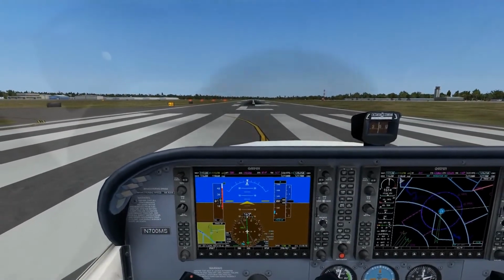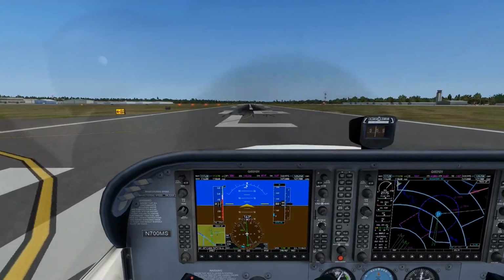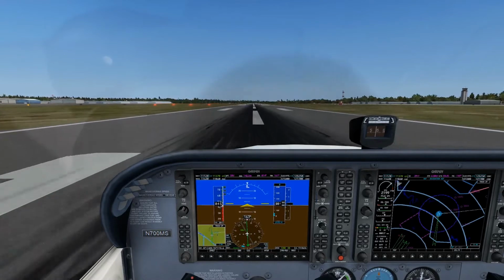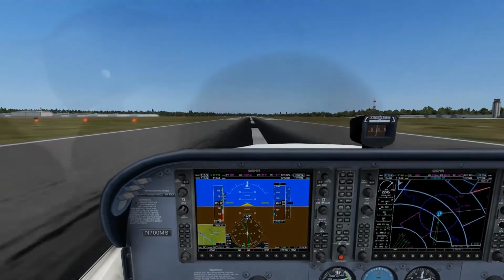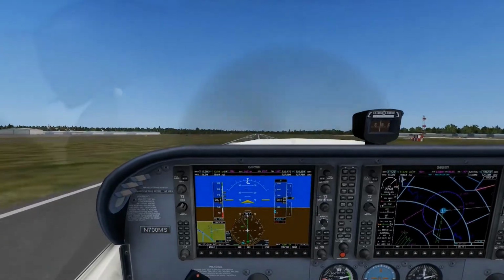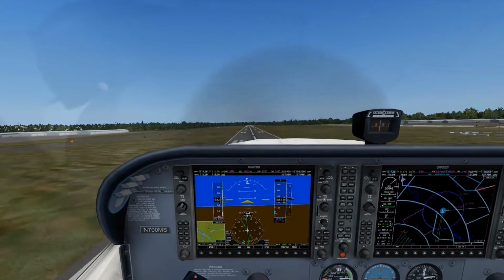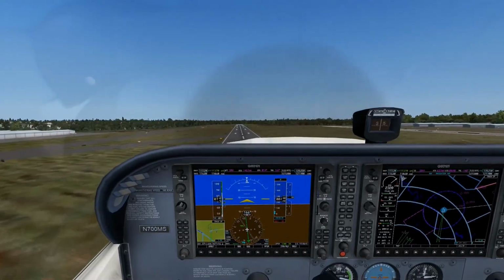Right now we have a 15-knot headwind, and if 10 knots allowed us to barely make the runway, certainly 15 wouldn't hurt. Let's see what happens. 55 knots, rotate, and you'll notice we get to 55 knots with a lot shorter ground roll. That's because we have that extra air flowing over the wings from that direct headwind right down the runway.